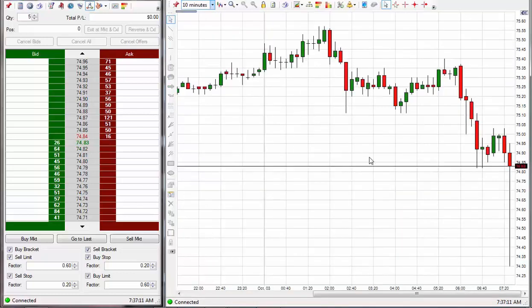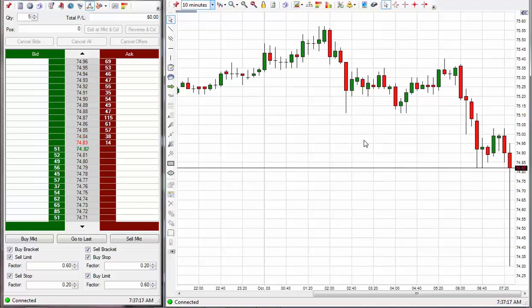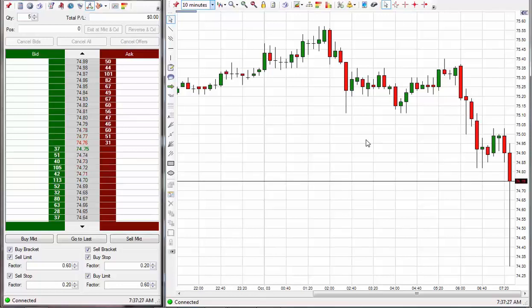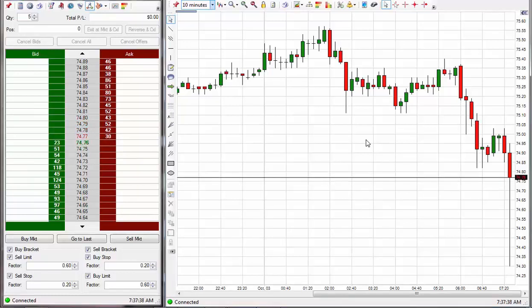Now, I'm not taking an entry because I don't have a code 2 signal yet. I'm still looking for one. I don't have a signal, so therefore I don't know which direction the program says it's going to go. I only know what it looks like it's going to do to me. Anyway, I am still looking for a signal here. Still don't have one. As soon as I get a signal, I'm going to take the entry.